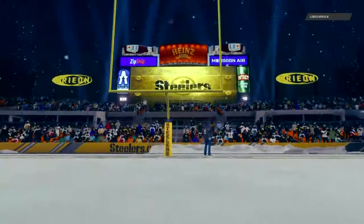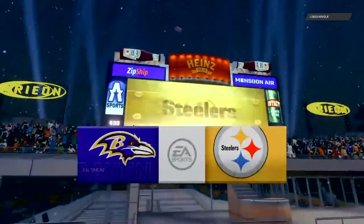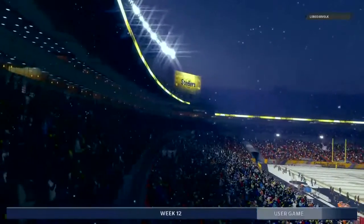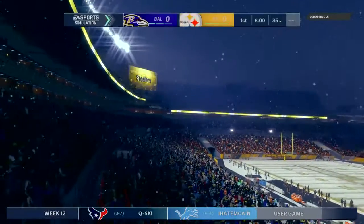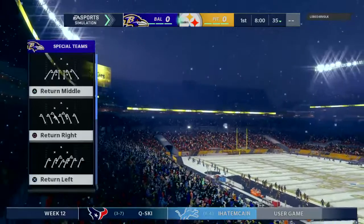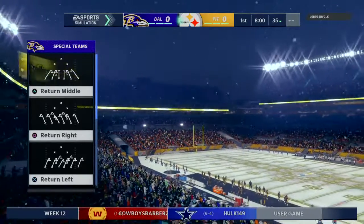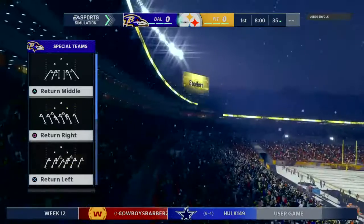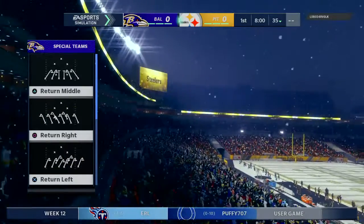It is a cold night in western Pennsylvania as we bring you inside Heinz Field here in Pittsburgh. This was the scene just a few moments ago as the Pittsburgh faithful were fired up by the hometown Steelers taking the field. They're all set as they'll match up with the Baltimore Ravens.